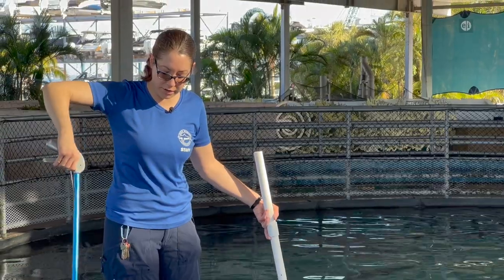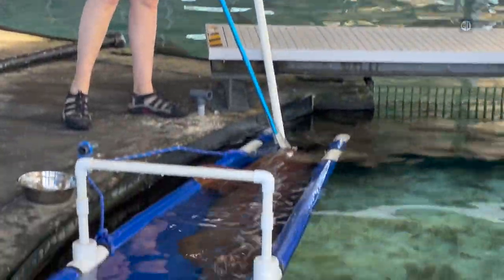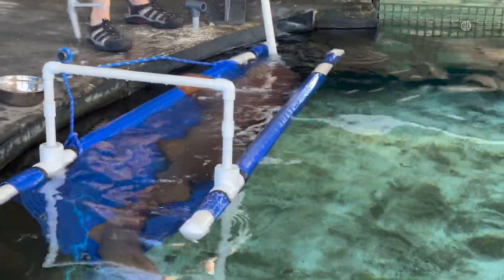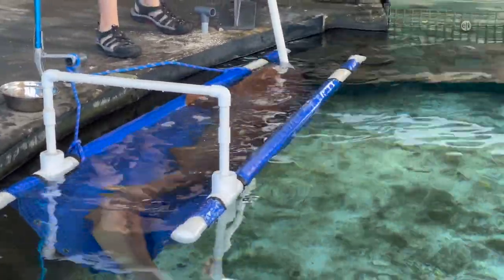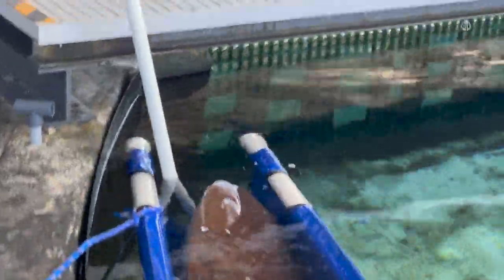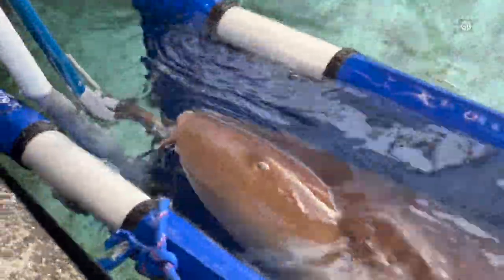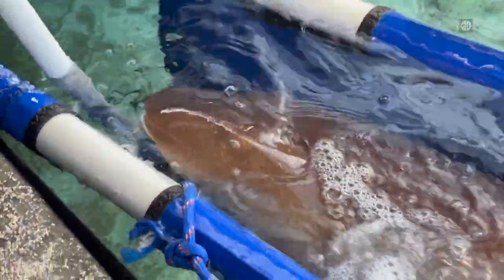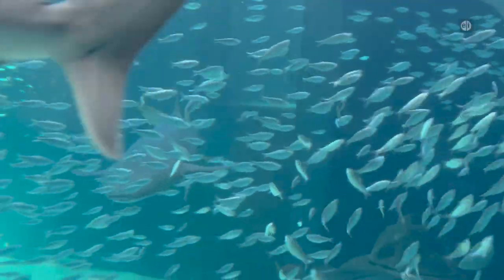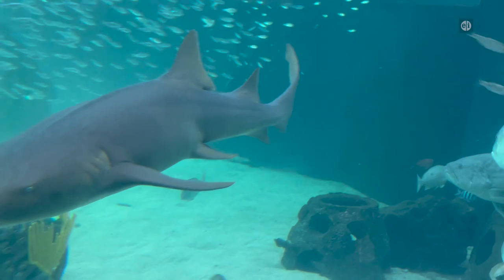Both Salsa and Pico, age-wise, they're about 10 years old. And we've recently measured Salsa, and I want to say she was about 6'3", somewhere around there. She'll get a little bit longer than that. Weight-wise, she was only about 150, but again, she'll get bigger. 10 years old is still pretty young.